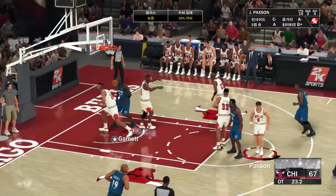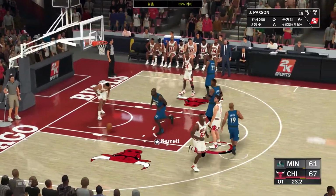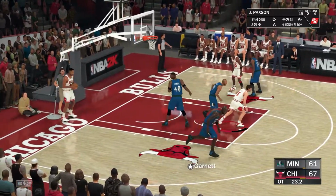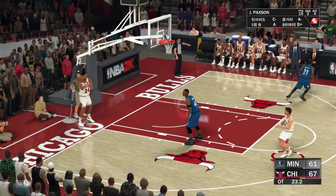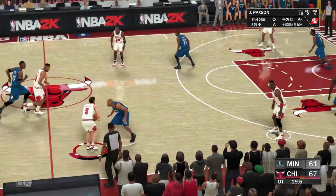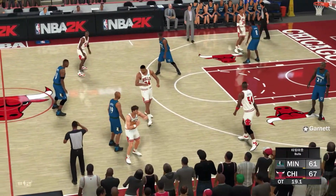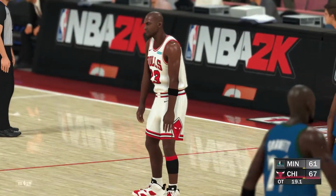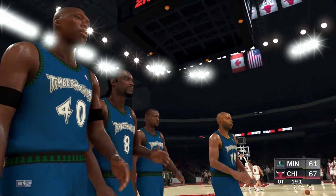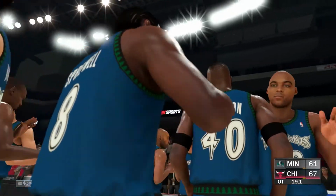Offensive rebound. Garnett. And good work on the boards. They pick up the second chance points. Kevin Garnett doing a nice job, Kevin, using those long arms of his to snag missed shots. Timeout. Chicago calls timeout. They're in front by 6. 19 seconds left to play in OT, and this battle continues.